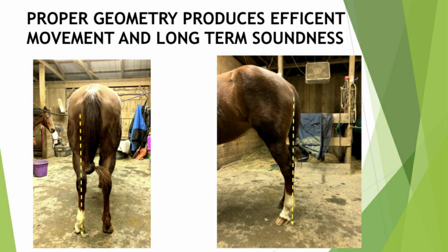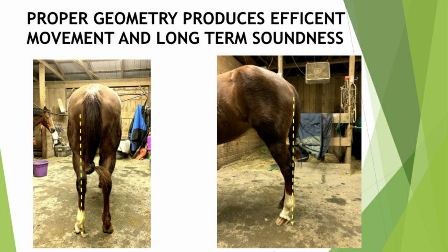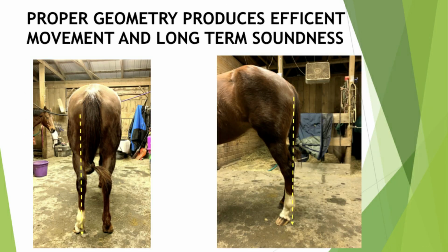This is one of my horses. If you flip back and forth, you can see she's just like the old drawing. Not that I have wonderful horses. Flip that back and now flip it ahead. You can see the plumb lines come the same way. This horse is nearly 20 years old. Plays really good polo. Never had a hock injection in his life.